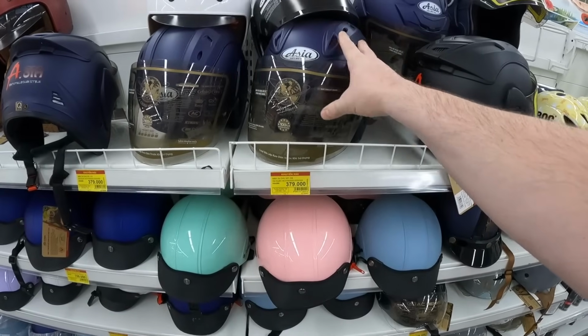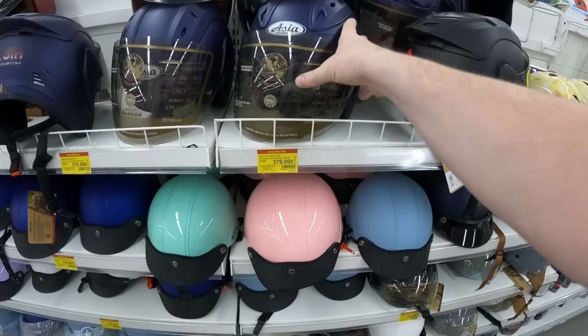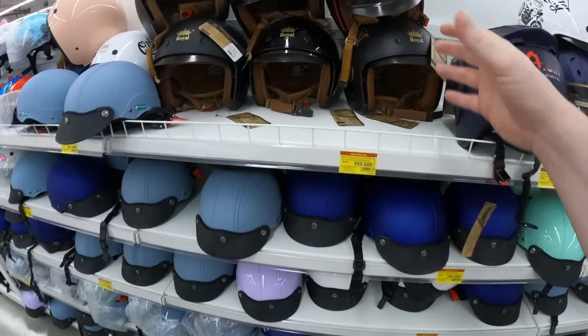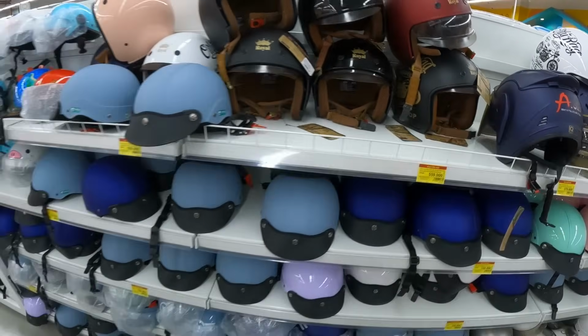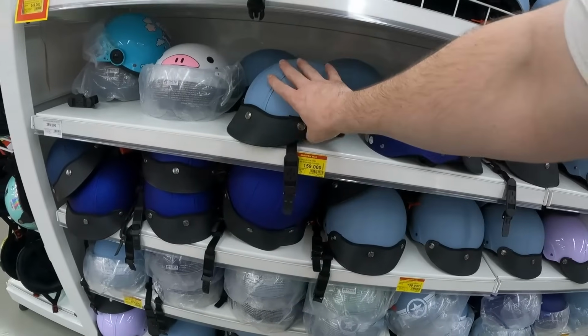Motorbike helmets, you probably want to go to a specialty store, but you get your full mask one here for like $12. Not the highest quality though. Royal's a bit higher quality. They're selling that for a little over $20. And then the cheapest one's like $6 here.